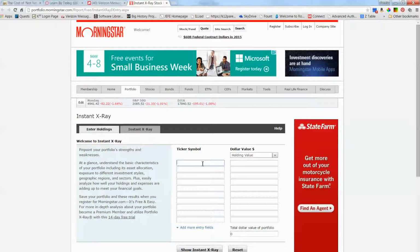So I'm going to do, for this example, the demo SIMs. And I've got Joe and Jane. What you input on this screen are the ticker symbols of the funds that your SIMs are invested in and the dollar amount that they have invested in each fund. And it'll calculate the weights and the allocations that they have.